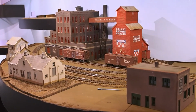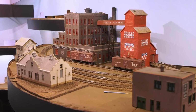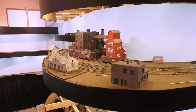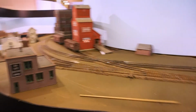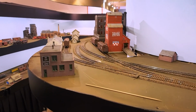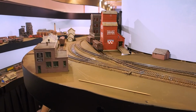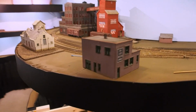What has happened in the last 3 weeks? Well, not a whole lot from your vantage point, but from my vantage point, some huge things are happening. The most visible thing that's happened is the track has been finalized here in this town. This is on the upper deck of the train room. No name on this town yet either.